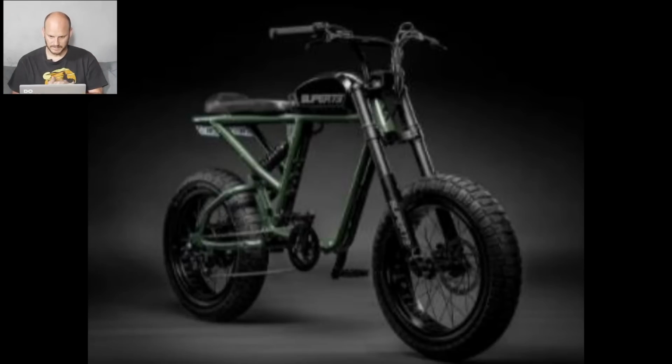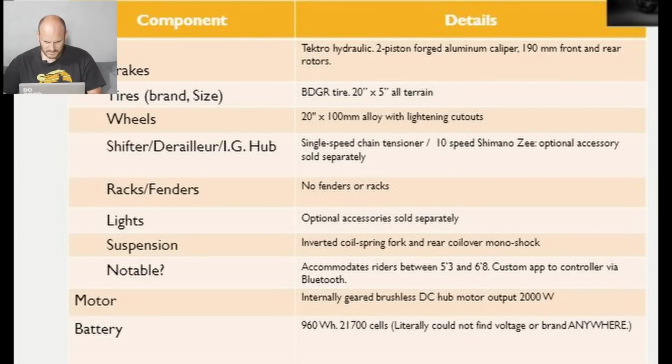Okay, it's a single speed, optional 10-speed chain. So it does have a shock, front suspension. This is a full suspension, it looks like, and rear. Okay, so it's a full suspension. It comes with a single speed, and you could opt for the 10-speed.